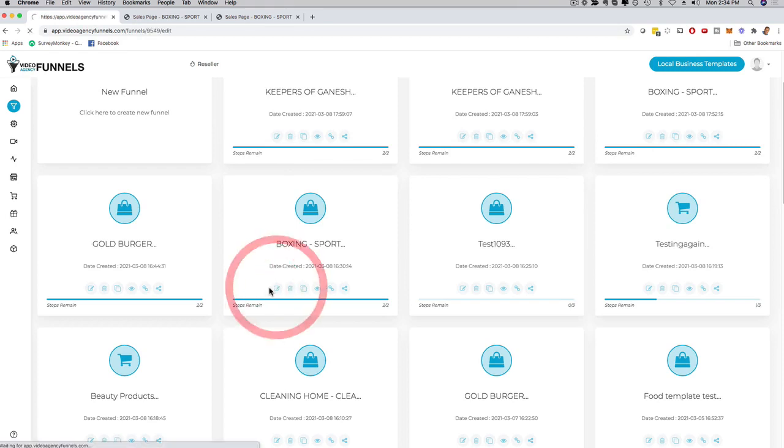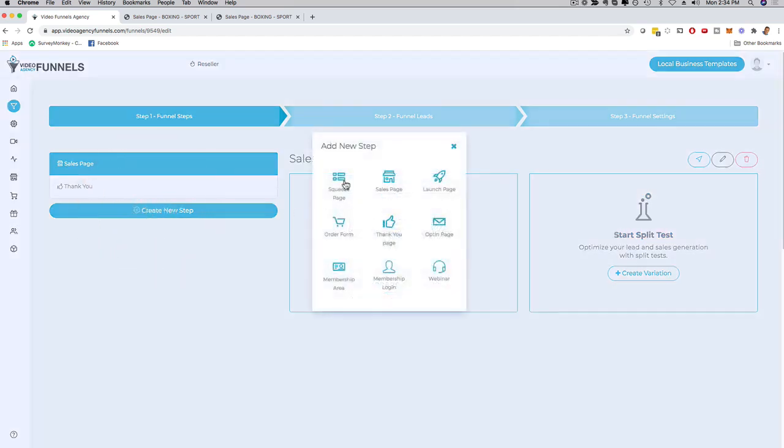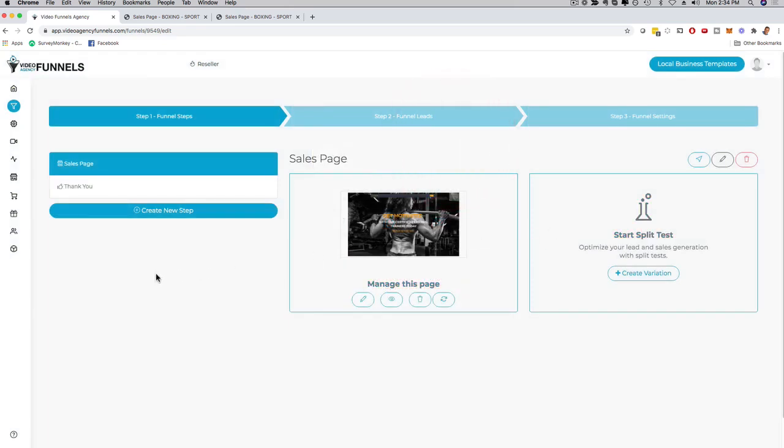And if I click here on edit, for example, just to show really quick the funnel builder in action as well, you can see here right now in this funnel, I have a sales page and a thank you page. I can check out the page, I can delete it, I can edit it, of course. I can have a split test with the pro version as well. We have split testing features as well. And I can click here on create a new step. And if I want to add a squeeze page to this funnel, I just click on here, a sales page, a launch page, a thank you page, an opt-in page, a webinar page, and so forth, right? I just pick the one that I want, and then you can add it to the funnel. And so that way you can customize the funnel fully for your actual prospect, right?